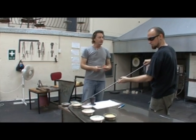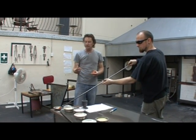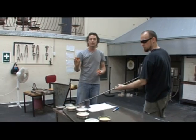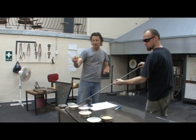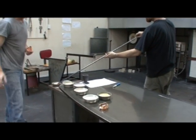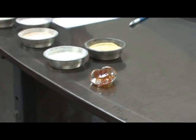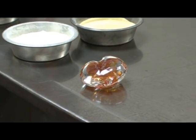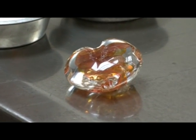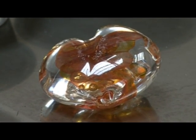So today Brendan and George are working on making some of Katie's hearts. They're just small keepsakes that we sell in the gallery here. The making of them involves gathering glass out of the furnace and then bringing in the various colours that we're using from the powdered glass that we purchase from a company in Auckland.